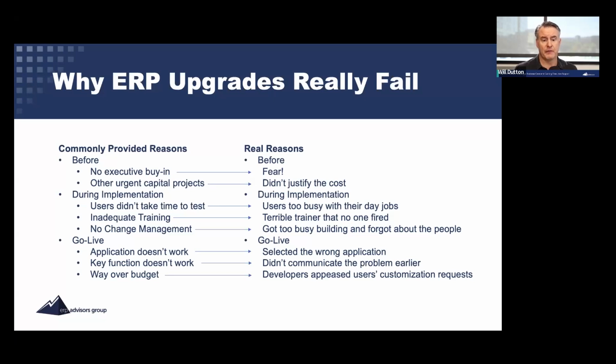Another common provided reason why a project fails is no change management, which isn't just training. There's a lot more to change management. And I've seen this over and over and over in my career where the technical people, everybody's just so busy. They're working on the product, they're doing the data, and they kind of forget about the people.